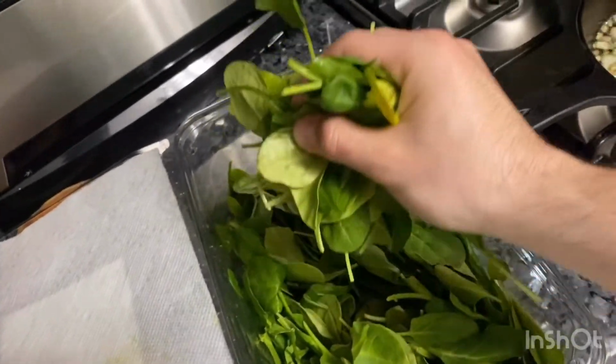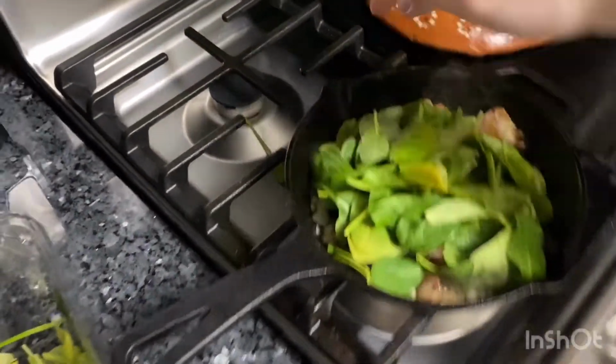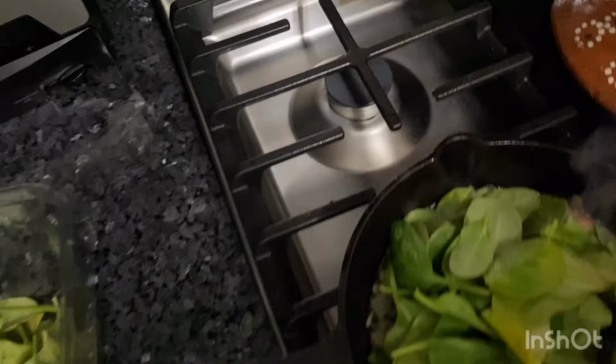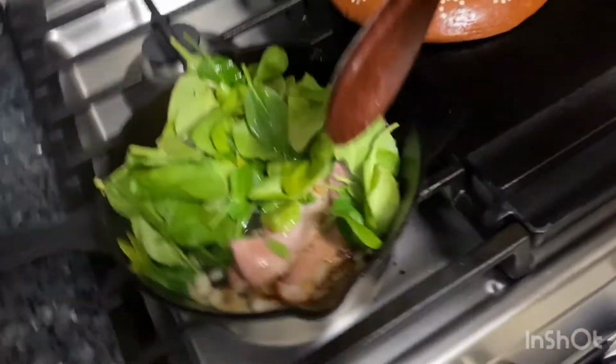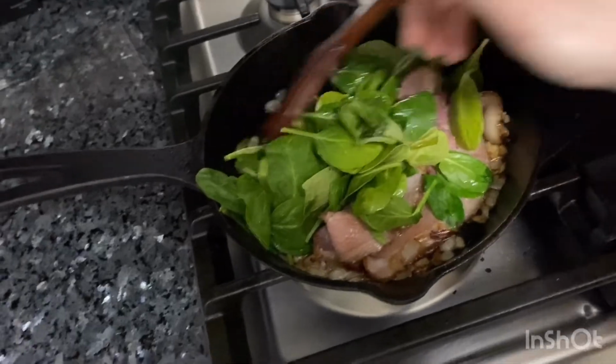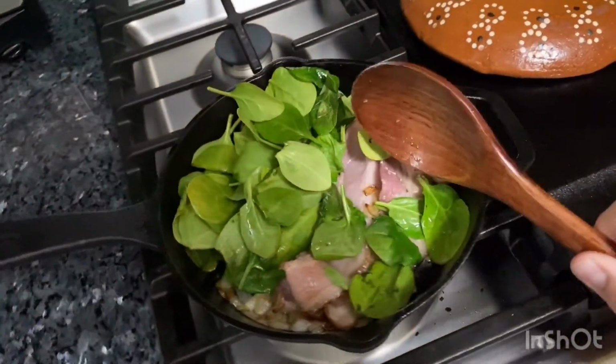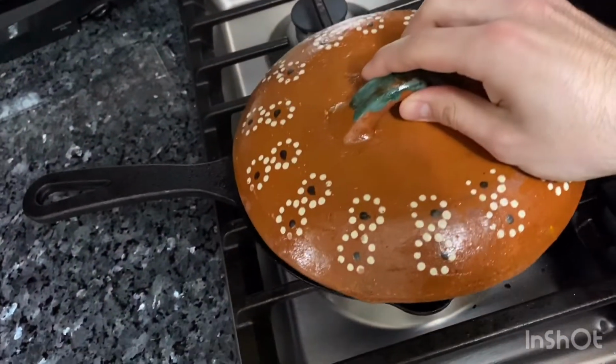Anyways, so you got about a handful of spinach. I'm gonna put it right in there. Shoot, I dropped one. Make sure to get that. You can see it's already starting to go down. No, there's not that much noise. So what you do now, you put a cover on it.